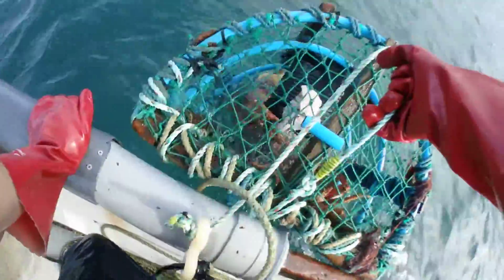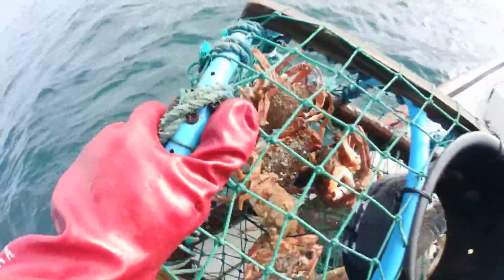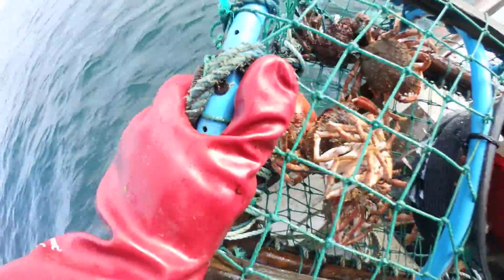Big lobster in here. Real big lobster. That's what you call a lobster. Just get rid of it. It's not a bad crab. Now, let him go.